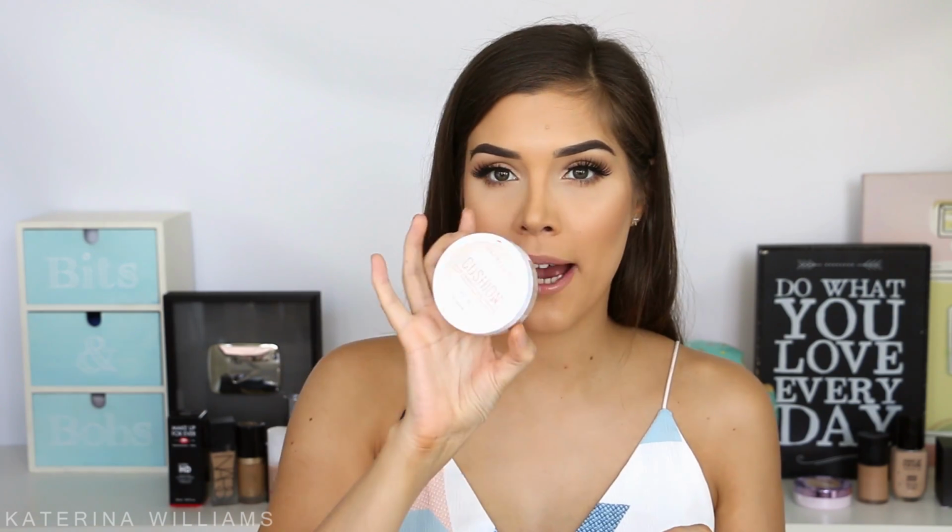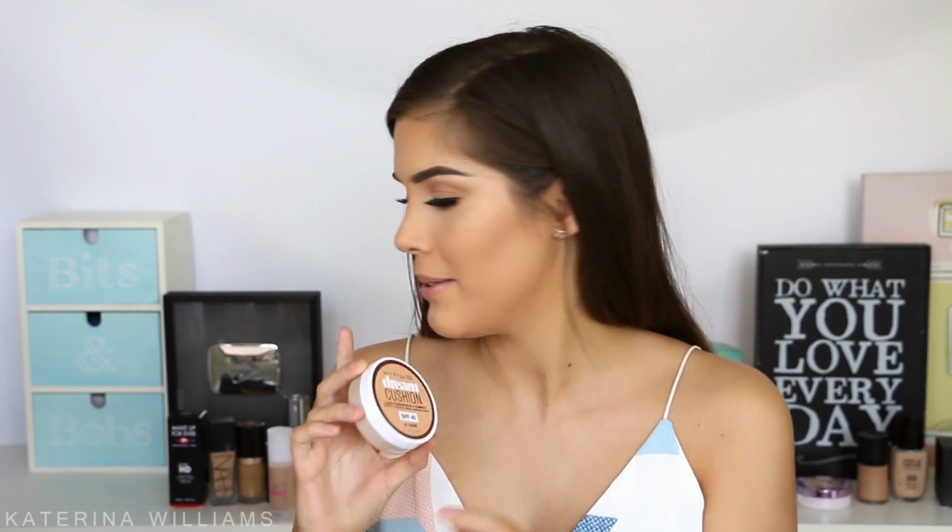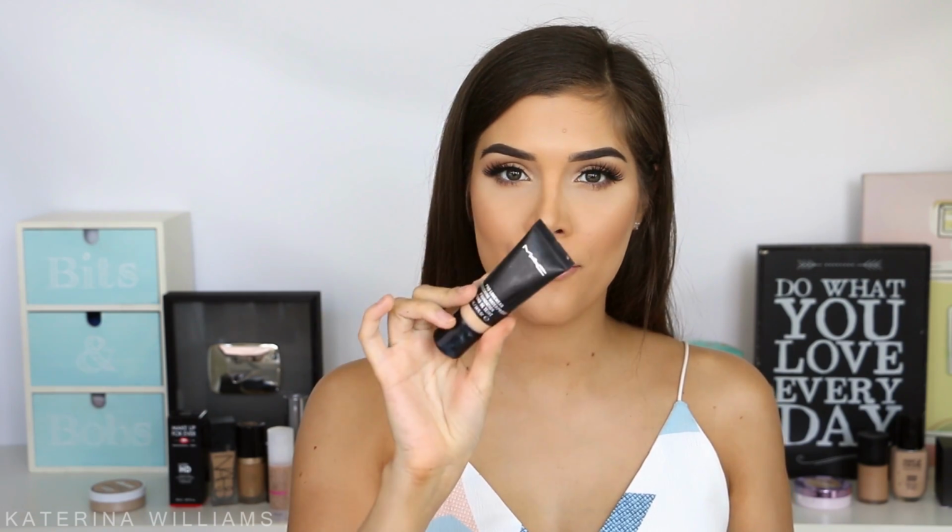Next is another cushion foundation. This is the Maybelline Dream Cushion Liquid Foundation in a compact. I haven't actually tried this one yet, so I'm gonna keep it. Let's see how it goes. Oh, it's still taped. Then I have the MAC Pro Longwear Nourishing Waterproof Foundation.